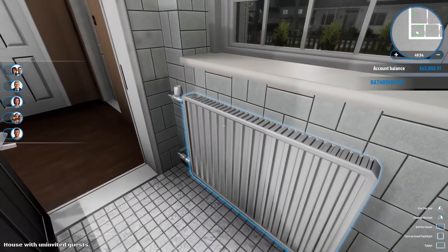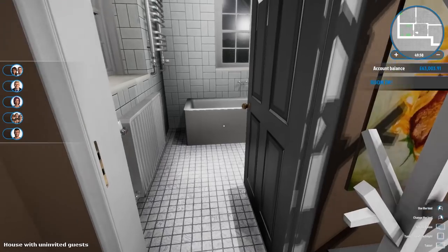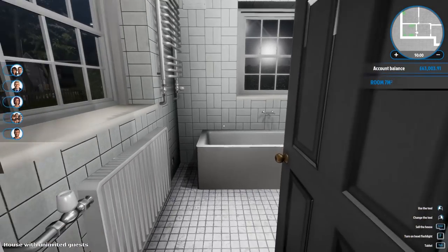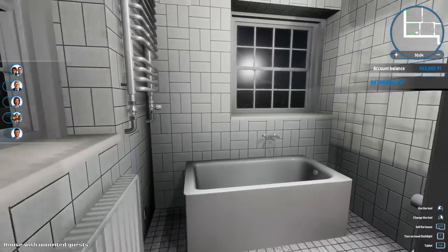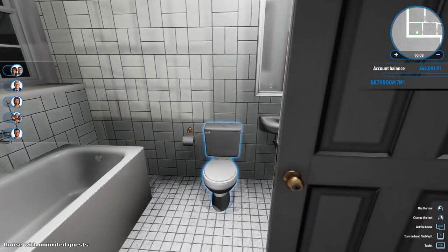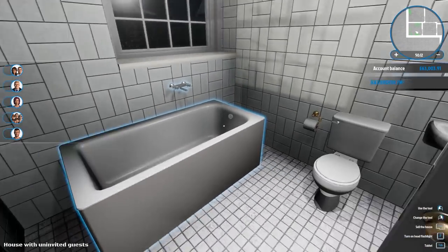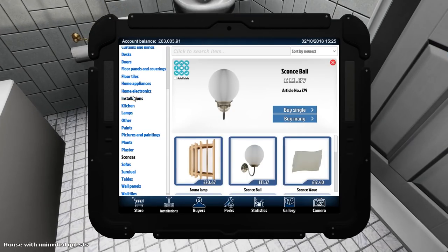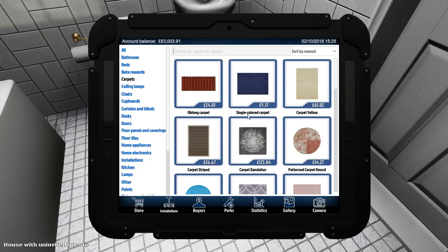We come in here. Actually, we don't need that radiator there, do we? Because we've got that one. We could, if we wanted to, knock this out and move it to the left. I'm not going to, because it's too much work at this stage in the video. And we can see we've got a nice clean and very bright, indeed clinical, bathroom. The only thing we could really do, I guess, would be to put a rug in the middle, which is exactly what I'm going to do.